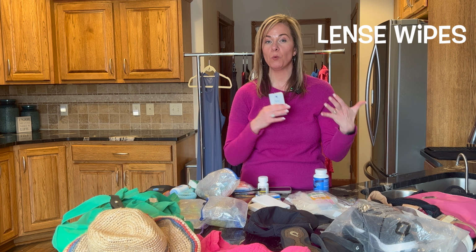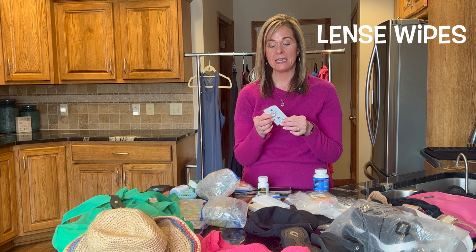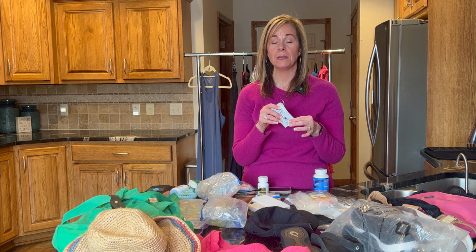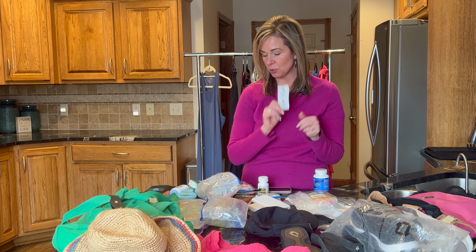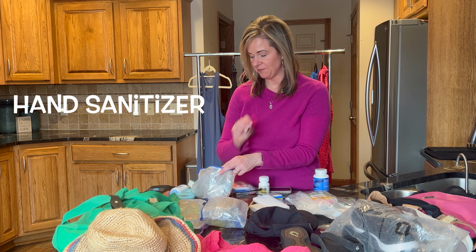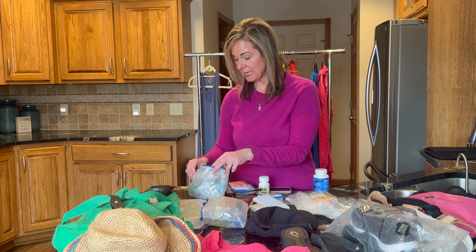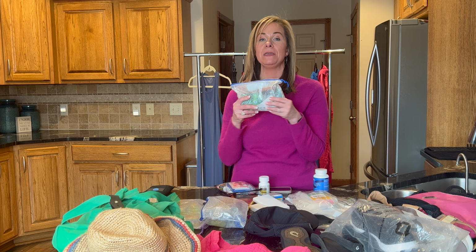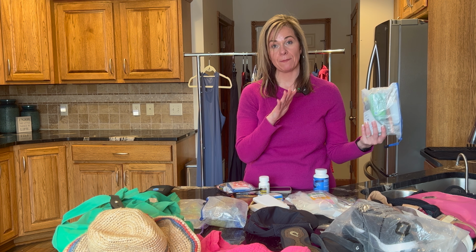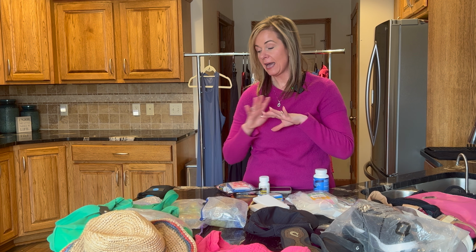Your phone and your watch and things are going to get sunblock on your hands. So you want some easy hand wipes, which I also have in here, and hand sanitizer and lens wipes to clean off your phone, your camera, and then of course hair ties and different things like that. So that is in this little pouch that is always in my bag, and this will just stay in my beach bag during the whole cruise. So I take it out to pack it other places as I'm packing it, but it literally just stays in the actual bag. I don't take it out.